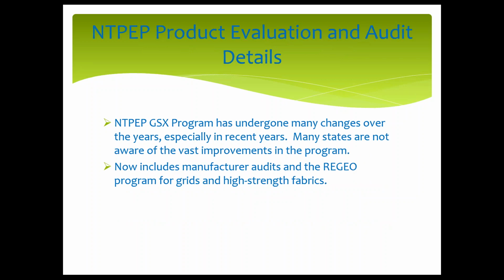Okay, the next section of slides I want to talk about are some of the details on the product evaluation and the audit programs. So the NTPEP Geosynthetics program has been around since at least the 1990s, and it's undergone many changes, especially in more recent years. And there's a lot of states and perhaps other people out there that may not be aware of the vast improvements that we've made to the program recently.